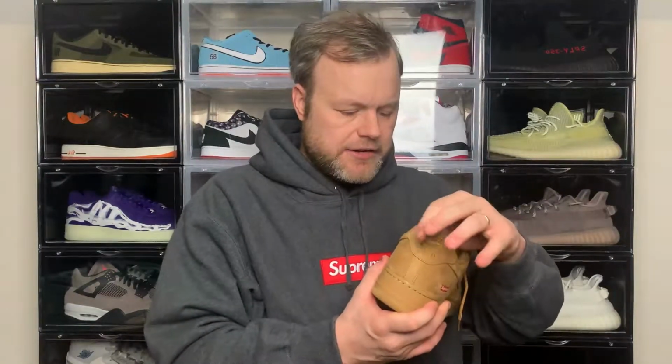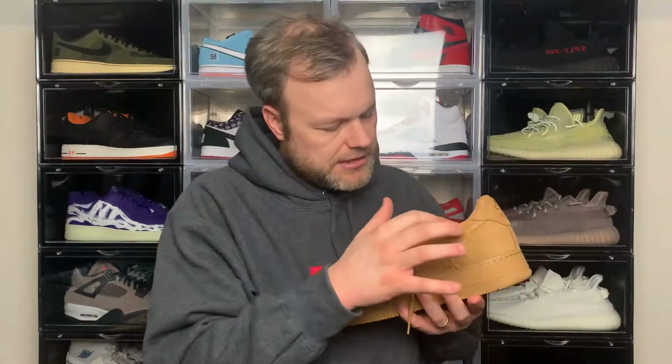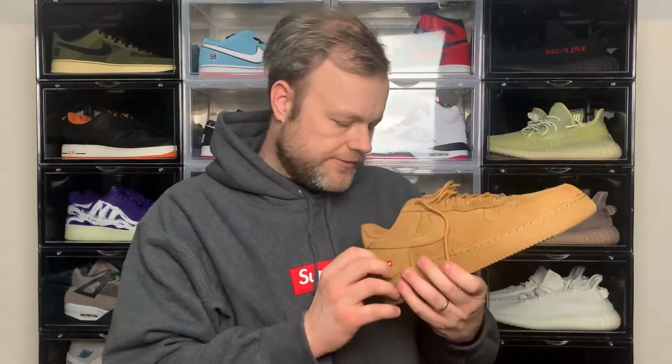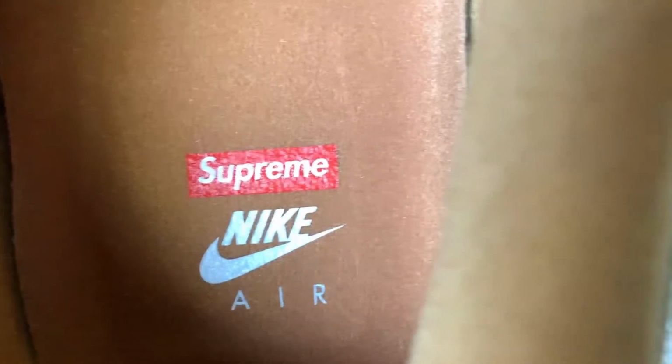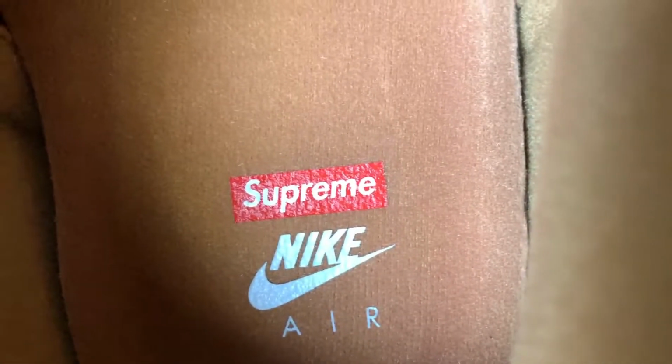It feels very furry, I'd say. So again, very comfortable around your foot, and you can see that at the top here as it goes into the upper. So on both sides, you can see that piece here. And then on the insole itself, you've got the Supreme Box logo with the white writing on the red background, obviously the Nike Air in white as well. So again, nice little detail. The left sneaker is exactly the same, so I won't pull it out because there's no differences there.